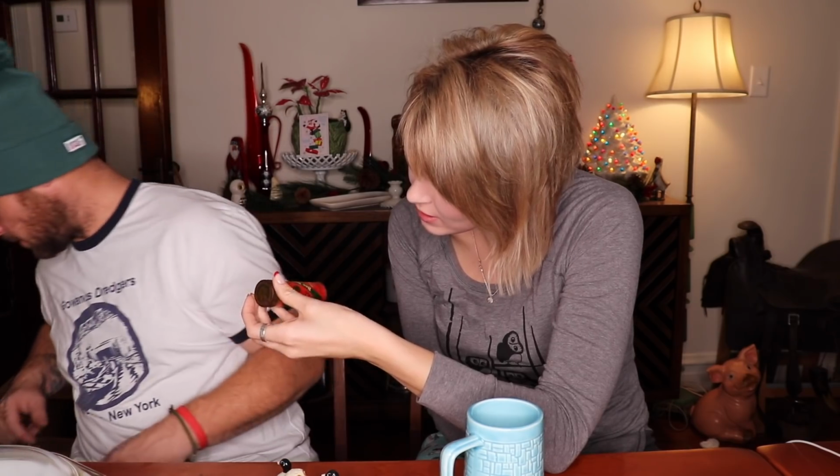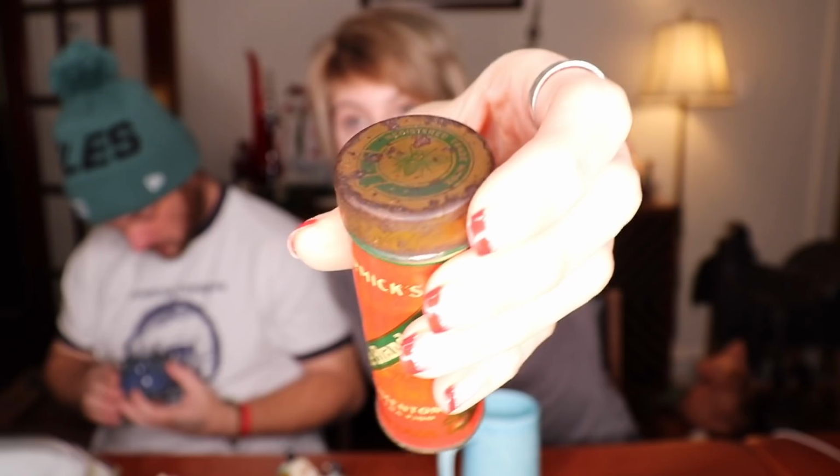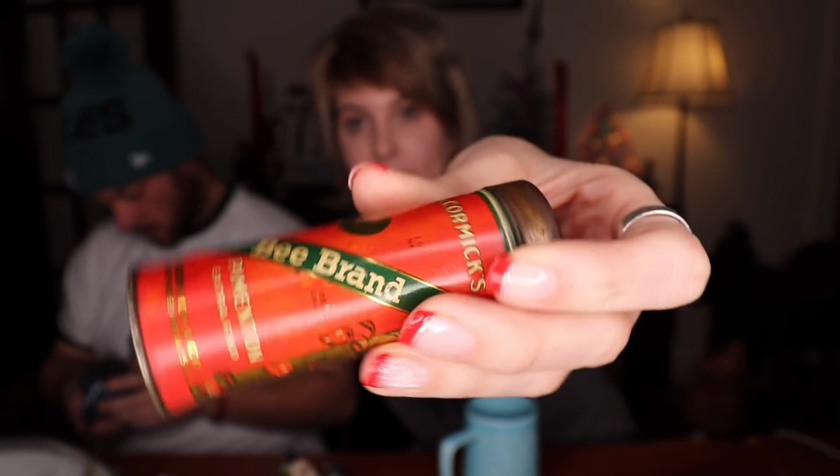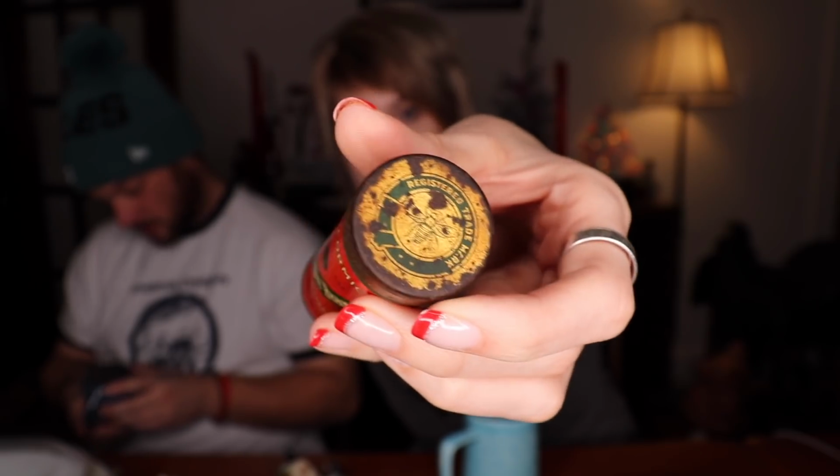I don't know much about kitchen stuff, but just the colors on it are very bright. And it's got some serious age to it. And it's even got a B on the lid. B brand. Oh, that's cool.